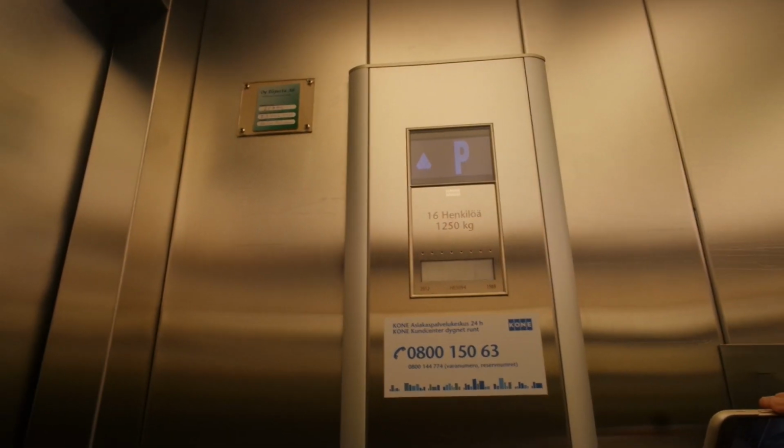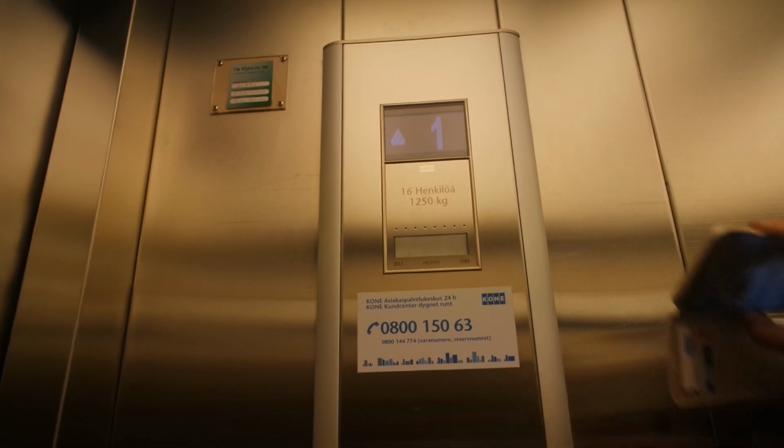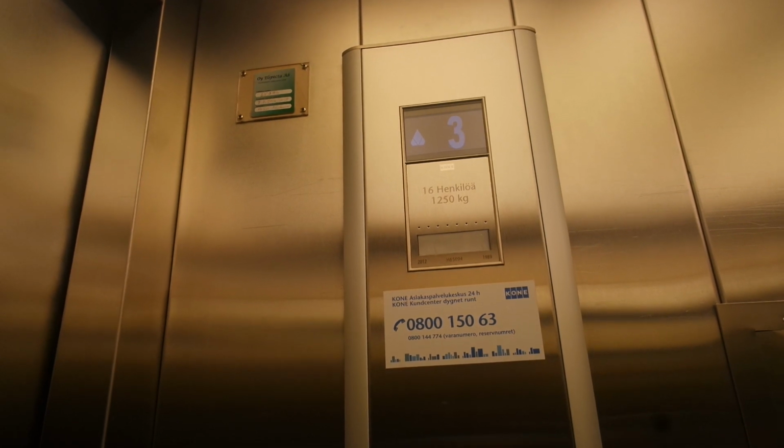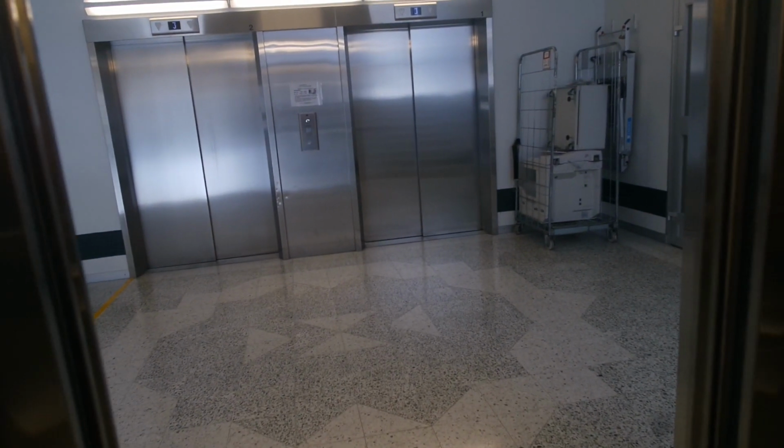Built in 1989, modernized in 2012. Age 65494. 16 persons or 1,250 kilograms. Nice indicator. Yeah. Let's take a closer look at that one. Why? Because it's poor. I know. Nice alarm phone.